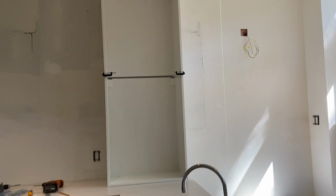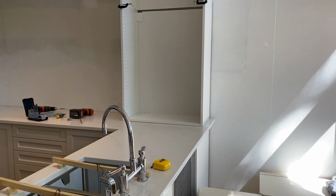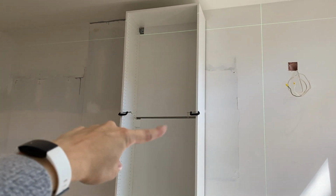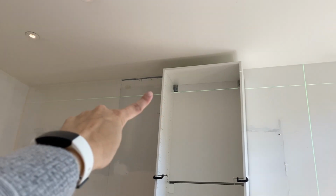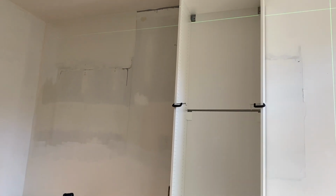Here's what we're working on today. I have my dad helping me. So we just got up that cabinet, the base one, and then the upper one. You can see it's just put in with clamps right now because we're trying to measure where the rail goes, because this rail is going to span across the whole wall for the other cabinets to go on.